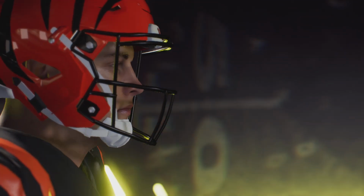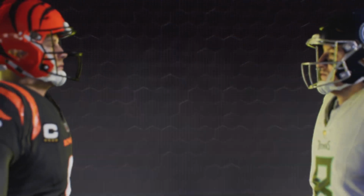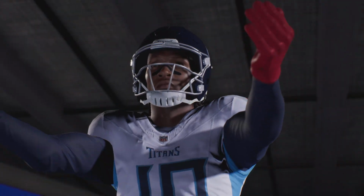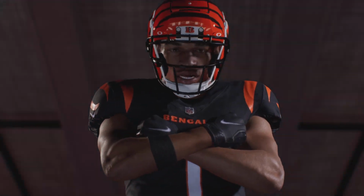It's the National Football League on EA Sports. And if it's in the game, it's in the game. It's the Tennessee Titans and the Cincinnati Bengals. Next on Madden Football.